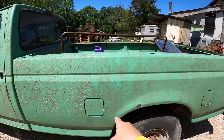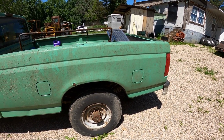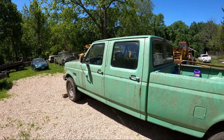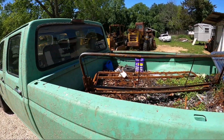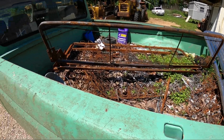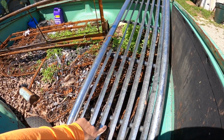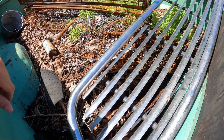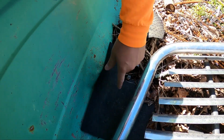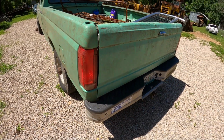Truck has dual fuel tanks. I think I forgot to mention it's a 1994. It's got a 351 in it with an automatic transmission. The inside of the bed here has a lot of garbage that needs scooped out of here. One thing I can say for certain, this wasn't in here. My parents actually want that on the truck. So one thing that saved it was this mat in here. The rubber mat, I think, kept all this from rusting the bed completely out. Tailgate's just a little bit rough.